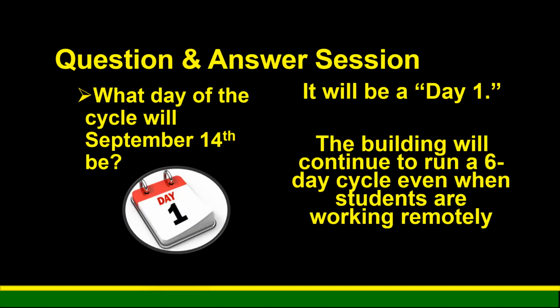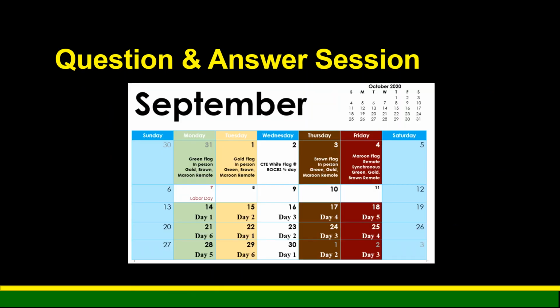What day of the cycle will September 14th be? September 14th will be day 1, and students will progress through the 6-day cycle. So even on days where your student is on remote, the days of the cycle will continue to cycle through. The email that I sent earlier this week had a graphic in it, and you can see on the September 14th on the bottom it says day 1, then day 2, then day 3 on Wednesday, and so on. We are running that cycle schedule so that if your student, for example, is attending on a Monday, the first day they attend school, it will be a day 1. The second day they attend school, the following Monday, it will be a day 6. Day 1 is odd, day 6 is even.